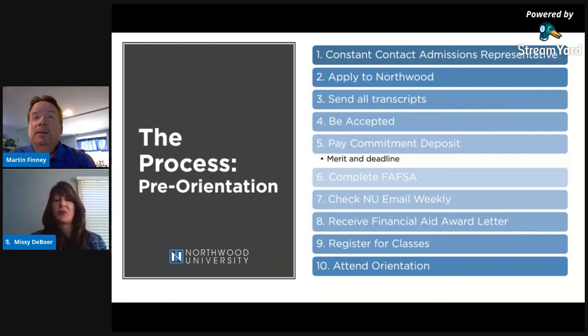Maybe I don't need a parking pass because I'm not going to be driving to school. Make sure to let your rep know about that too. It's like, you know what, I'm not even going to have a car, so I don't need to pay for the parking spot.